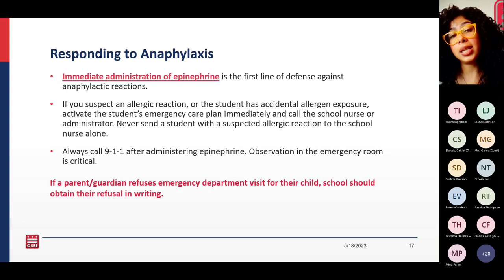Epinephrine, also known as adrenaline, is to be injected within minutes of the onset of symptoms, and it opens the airways and improves circulation, working to disrupt the body's immune response to the allergen. It is typically given by an auto-injector, which is a spring-loaded syringe used to deliver a measured dose of the epinephrine. The medication is designed to be easy to administer by those without a medical background, and besides the school nurse, your school is required to have a minimum of 2 staff certified annually by OSCE.